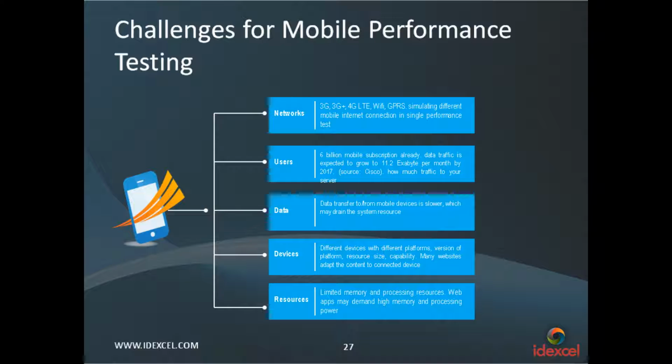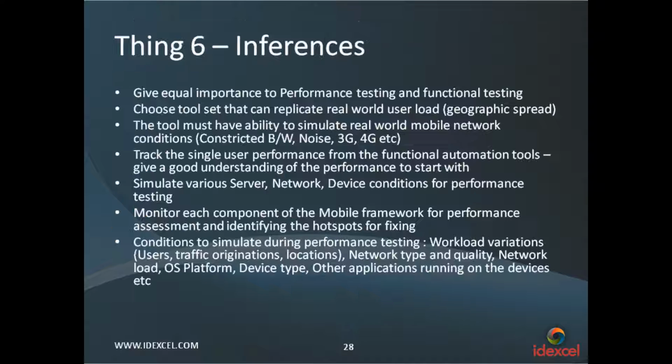So, how do you ensure your apps are thoroughly performance tested? While building and testing mobile apps, give equal importance to performance testing and functional testing. Identify a collection of tools for performance testing that replicate real-world user load, simulate real-world mobile network conditions like constricted bandwidth, noise, 3G, 4G, etc. As discussed during the mobility automation topic, you capture the performance from the functional automation tool, which can provide a great deal of information about the single user performance and experience.